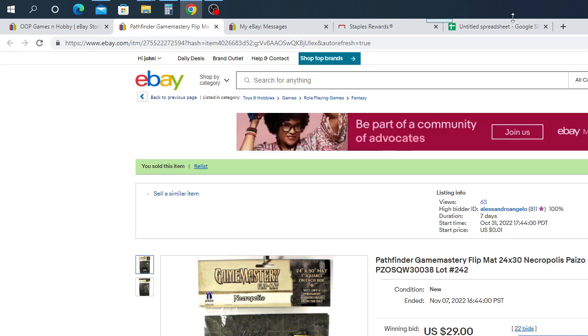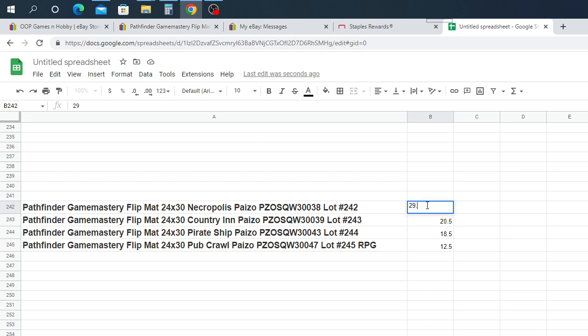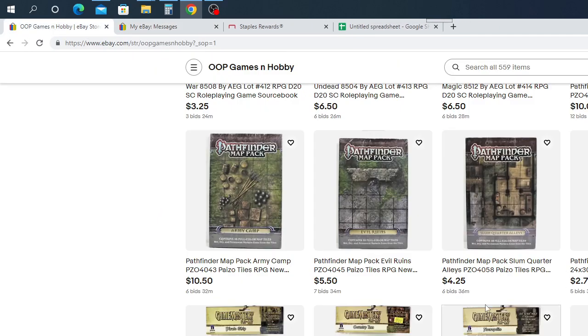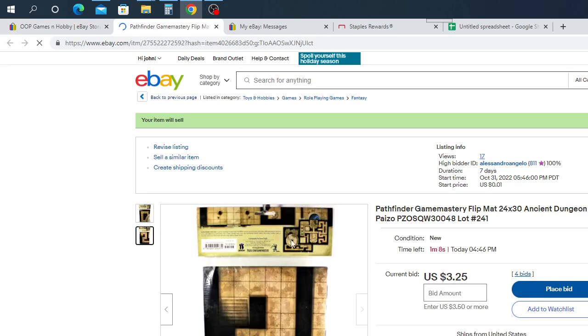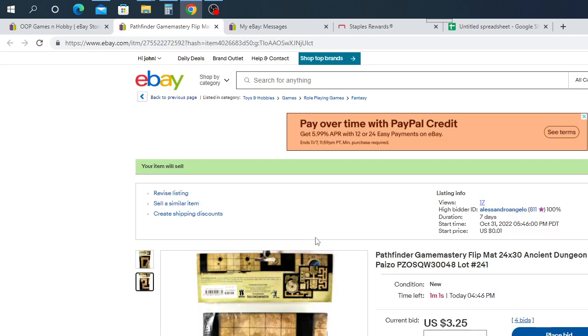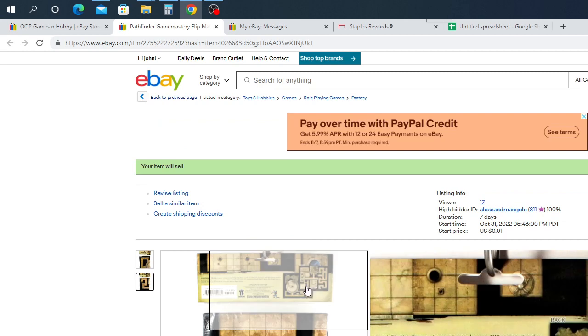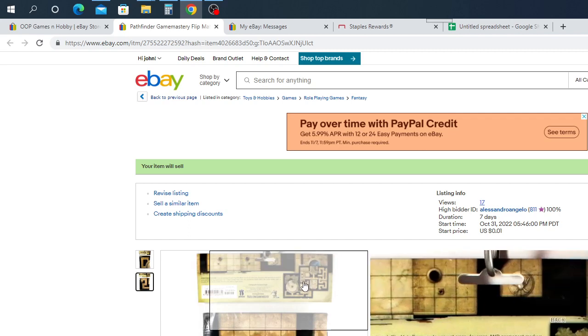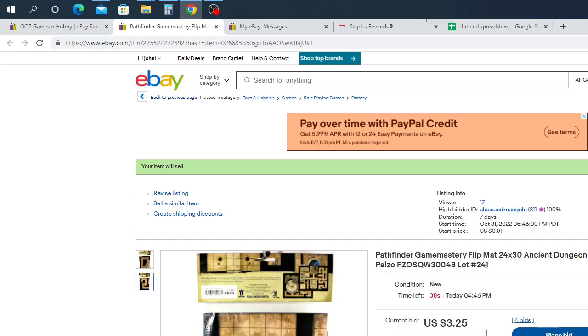Oh, 29. Jeez, I'm grow. That's pretty good. This one I liked. Ancient Dungeons, check this out. Come on. Yeah. See what I mean? Just a little dungeon. Fantastic for gameplay. This one I thought was the best one of the group. I kind of like the pirate ship one more, but this is probably the most usable, actually usable, of all the game mats that I've seen. All the flip mats. So we'll see what this one goes for.